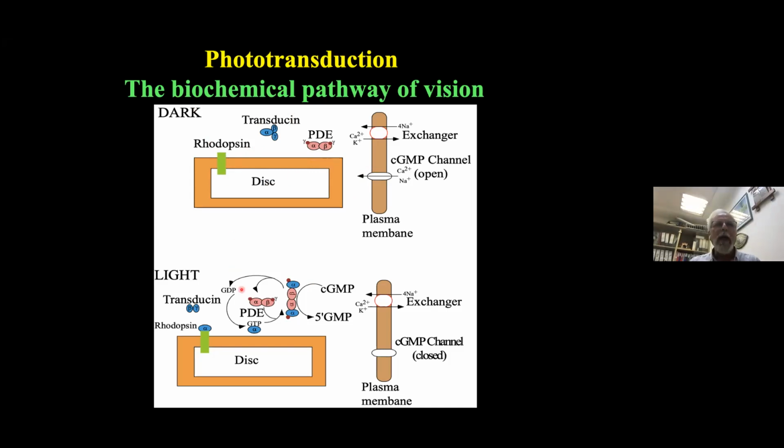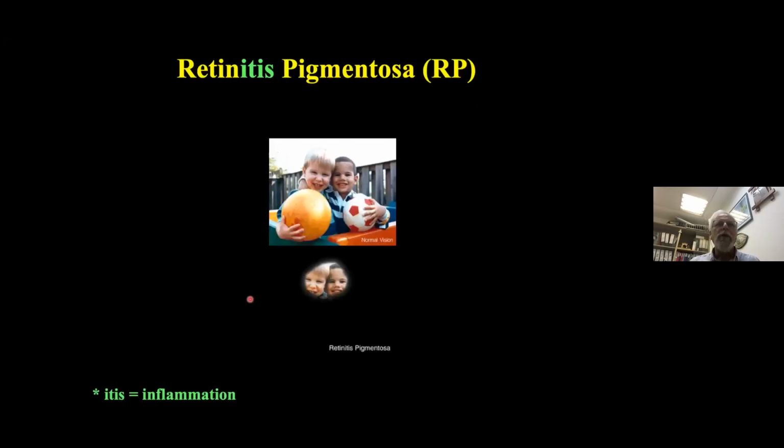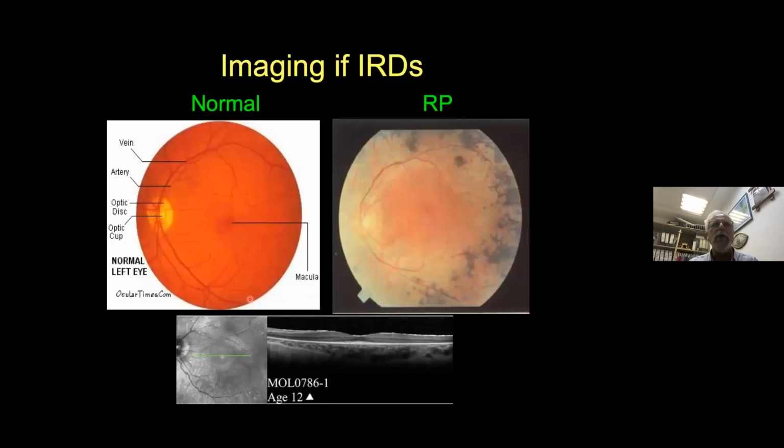Now imagine that every protein that is taking part in phototransduction is encoded by a gene, and therefore mutations in many genes can cause inherited retinal degenerations, and this is very different from many other diseases. So the major phenotype I will discuss today is retinitis pigmentosa, or RP in short, which is a disease that usually has its onset at the age of 15 or 20 years, and it progresses along the years. It can progress for 30, 40 years until the patient is totally blind.